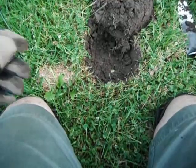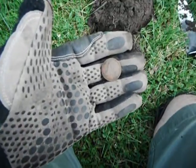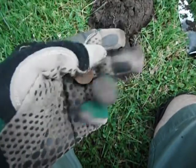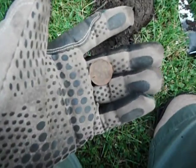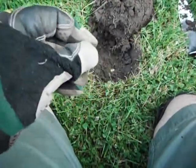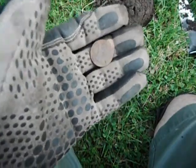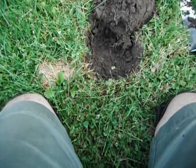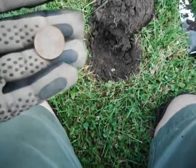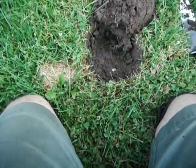And down about 4 inches, just got a New York State quarter. It's down there quite a bit for something that's only a few years old, but quarters are heavy. Don't remember what year these were. Was it 2001 or 2000? Anyway, it's a P. New York State quarter.